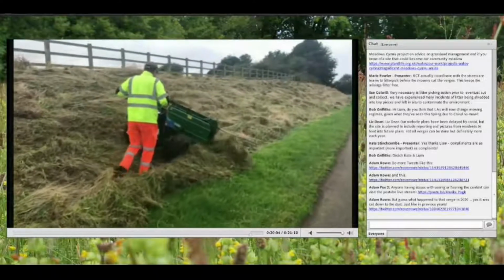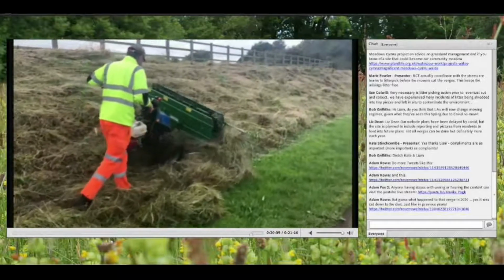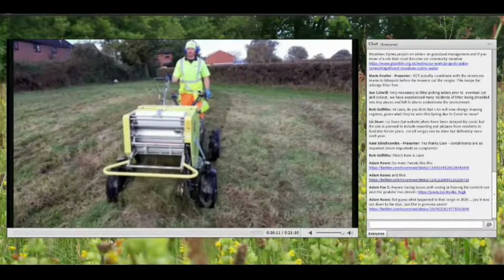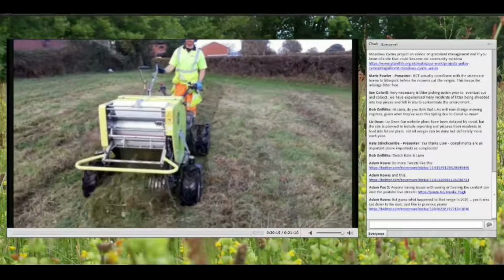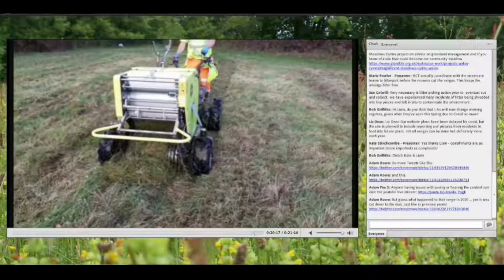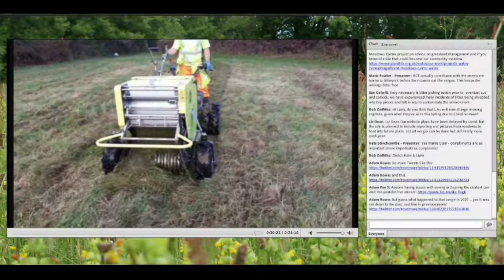In this clip we're using the hay rake attachment to line up the recently cut material ready for collection and removal from the site. After cutting and raking, we use the baler attachment to collect all of the material from the site, ready for removal. Each bale takes approximately 40 seconds to produce, and the machine has a total output of approximately 1,500 kilograms per hour.